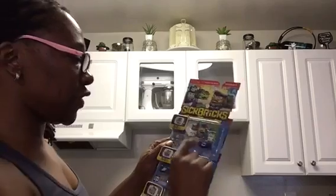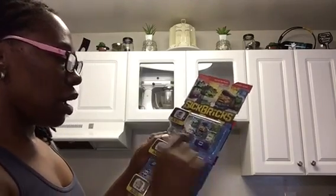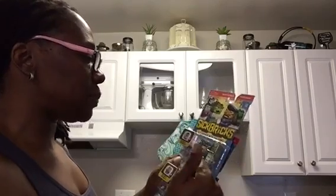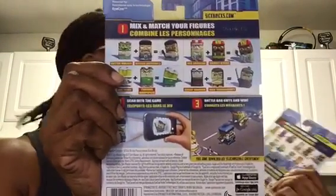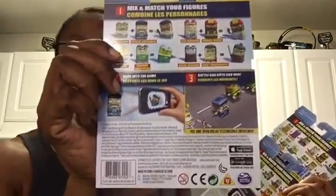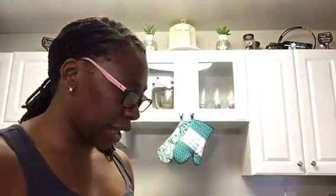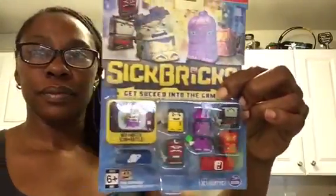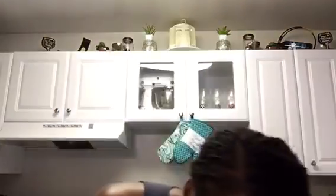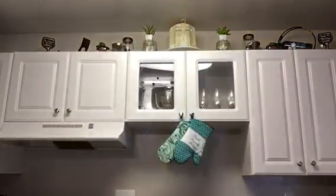But actually, you can scan to play a video game. So I guess there's something you can scan here. But it's one set in each pack. It's by Spin Master. And looks like 1, 2, 3, 4, 5 figurines in each. Show you the back of that there. So 1, you mix and match your figures. 2, scan into the game. And then battle bad guys and win. So, my oldest son is the only one with a phone. He'll have to scan all these when he gets those privileges again. But nevertheless, I picked up these 3 different sets. So, see that first set? This set. And then this one.